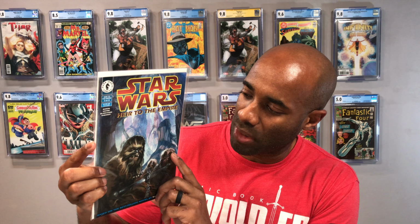To that point, I found a couple of extra copies of this one. Issue number 3 in that same series featuring Chewbacca right there. I also came across issue number 4. This is a book that I did not have, the number 4 or the number 1, so I actually found that. This one is just one that I kept seeing as I was doing my research on this title, and I just could not find it for whatever reason. But again, all the others I've been able to locate.